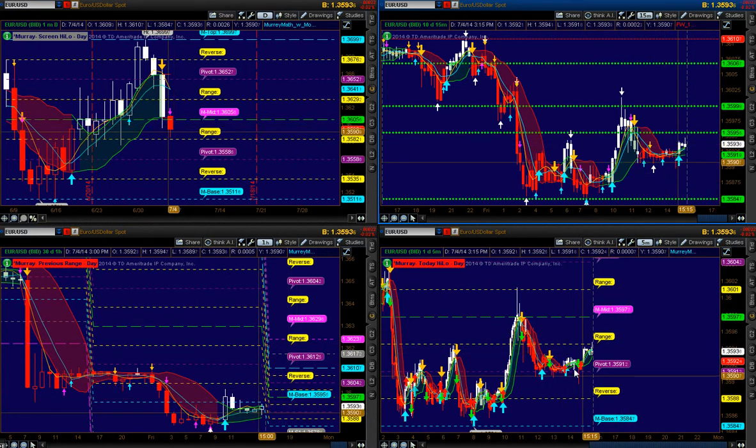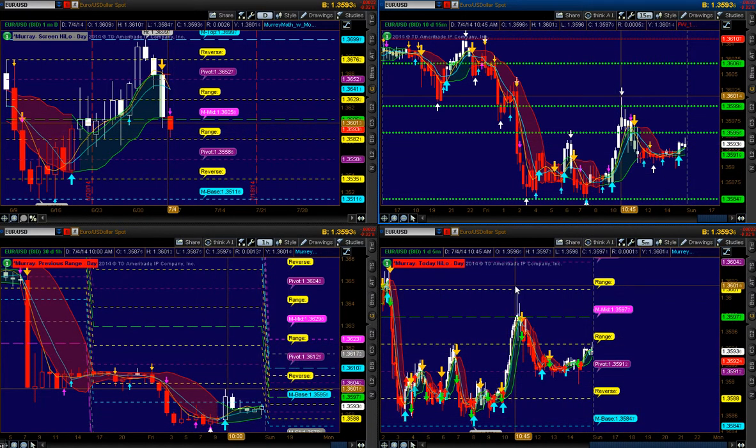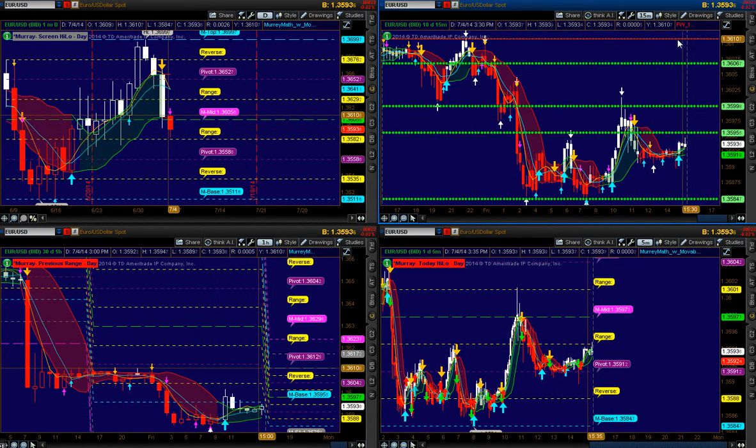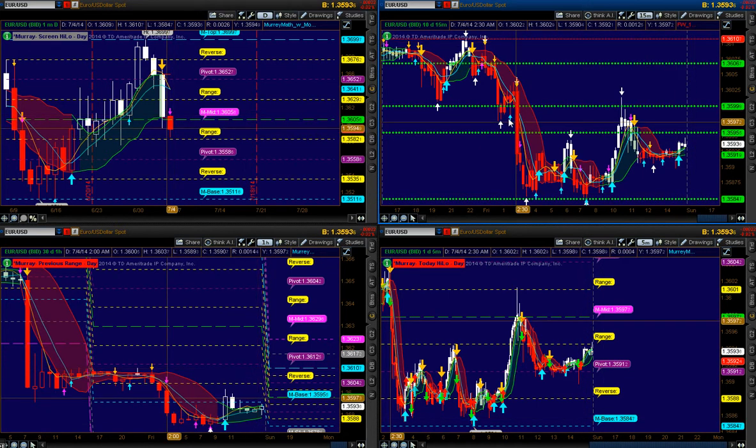This is a 5 minute. And this is the action for Friday. And we're going to see how that's going to pan out. This is a 15. And that's that 3610. So that's a key level to watch. If it gets above that, it could be a good buying opportunity.